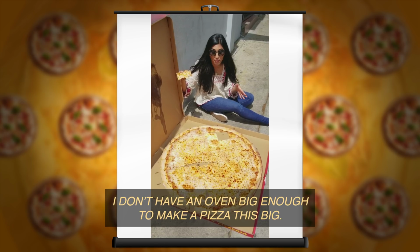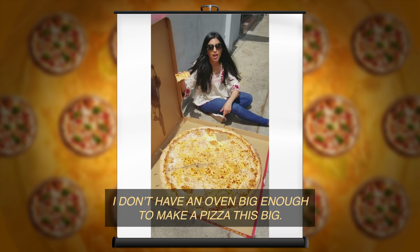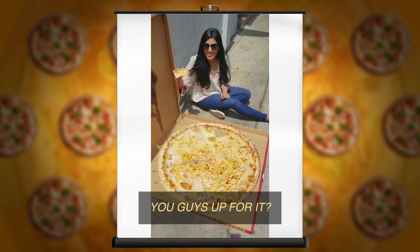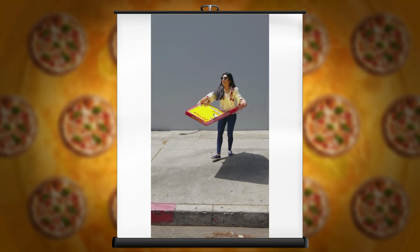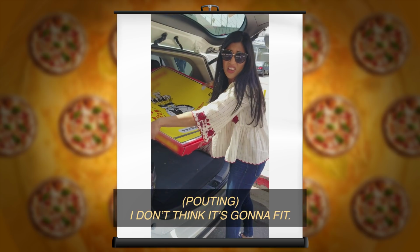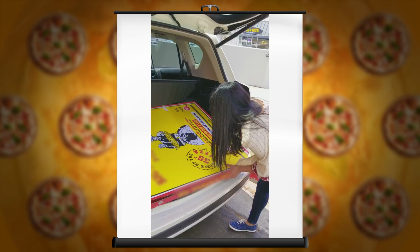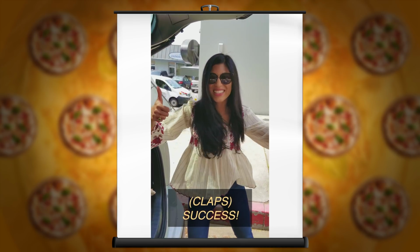I don't have an oven big enough to make a pizza this big, but let's go back to the studio and see if we can make a giant slice instead. You guys up for it? I don't think it's gonna fit. Struggle in success.